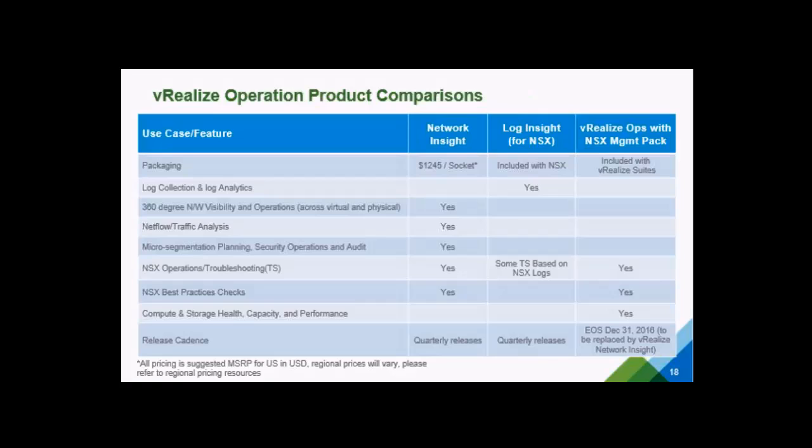As far as the comparison, vRealize Network Insight is CPU-based. Log Insight is another log analytics tool that has content packs available for NSX. And then we also have another third tool that is going to be end of service, or end of sales, soon: vRealize Operations with the NSX Management Pack, which is going to be replaced by vRealize Network Insight. So that is going away at the end of this year.